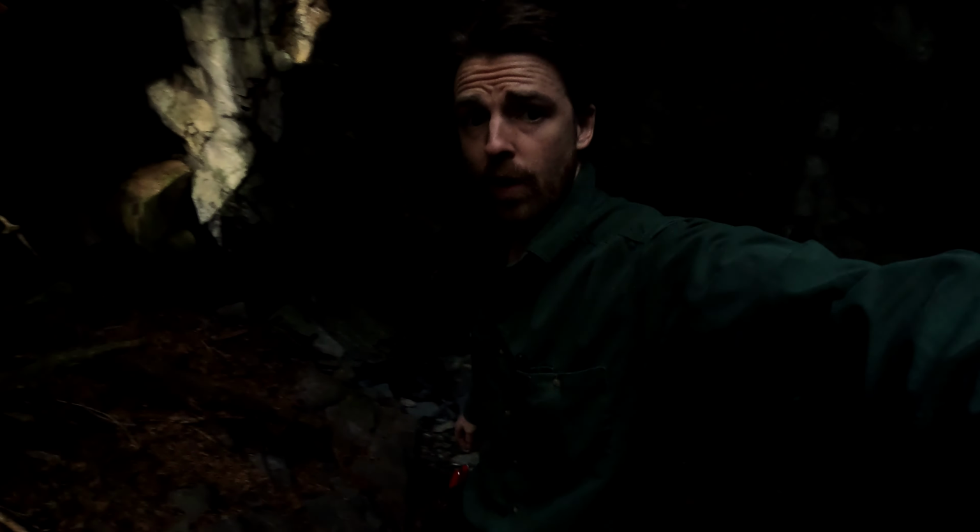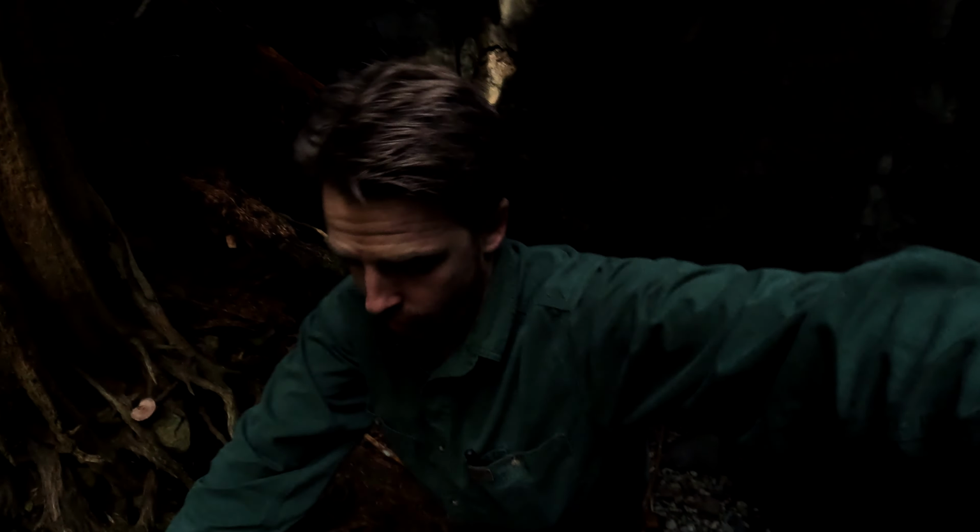Look at this, the limestone, how it's eroded. That goes in. Filled in with sediment? Yeah. Oh no, it keeps going. Yeah, isn't that interesting? We have to be careful along these waterways if there's more caves.